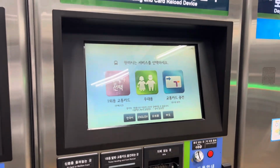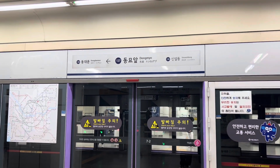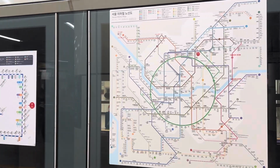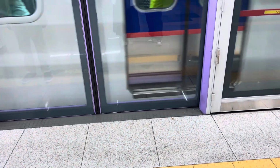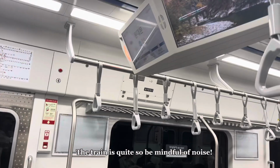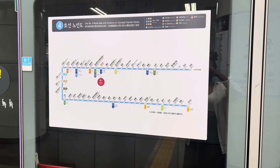The first time riding the subway, we bought a single ride ticket, which we were only planning to take the subway sparingly. We were going to plan on taking taxis, but the subway ended up being the most effective way to get around Korea. I would highly recommend getting a T-Money card because you will get your value's worth, as well as these single ride tickets weren't bad. It's just you keep having to buy them, and it can be a little bit of an inconvenience if you're going to take the subway all around Korea.